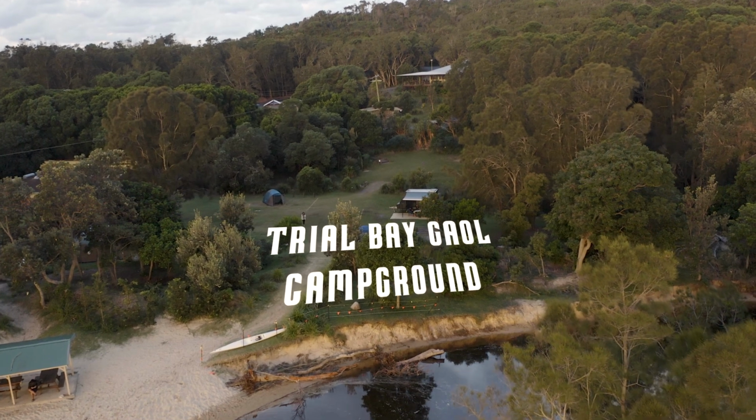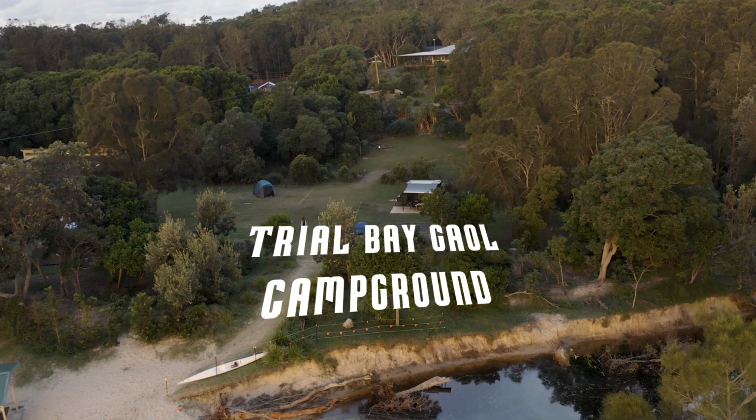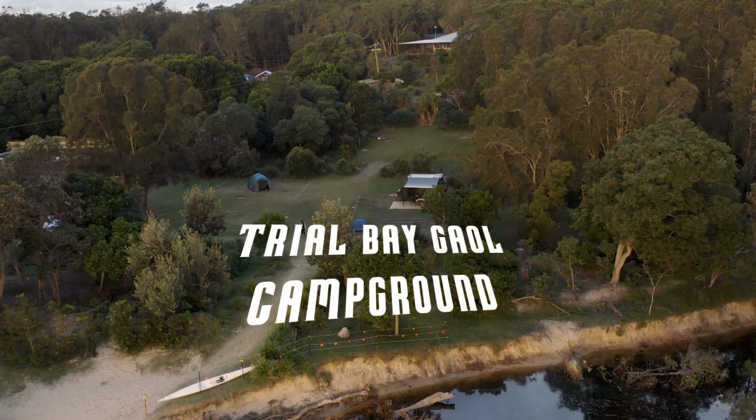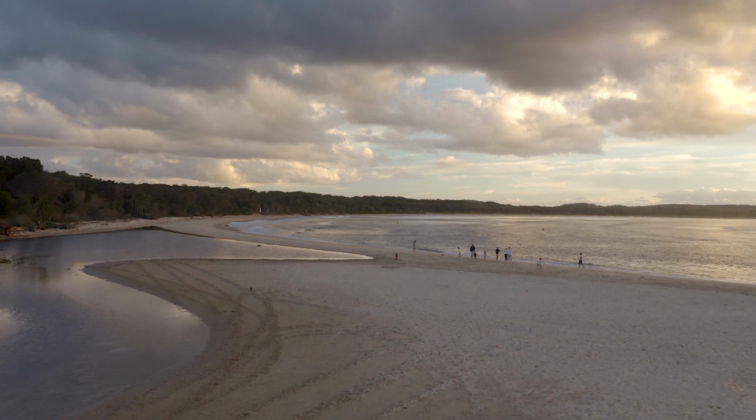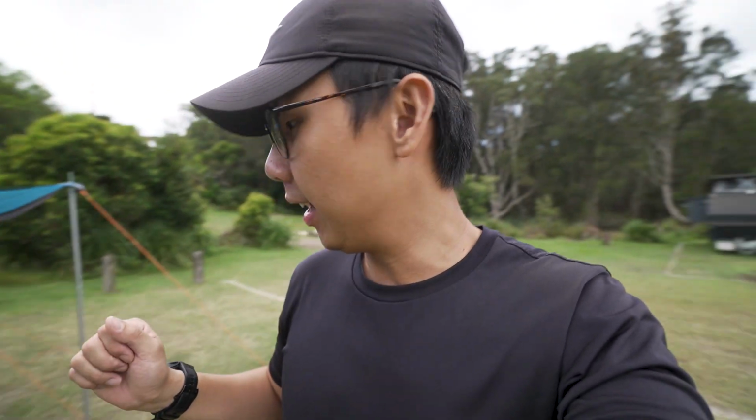In my excitement of seeing our campground and the wallabies, I might have forgotten to mention where we are. So we're at Trial Bay Gaol Campground. Hopefully I pronounced that right. I'll put it in text somewhere. And we are in South West Rocks. The campground here is actually pretty nice. It's right in front of the ocean. And there is a toilet. I wouldn't say it has all sorts of facilities, but we have shower facilities and clean toilets. So yes, that's always a nice thing to have, even when you're camping.